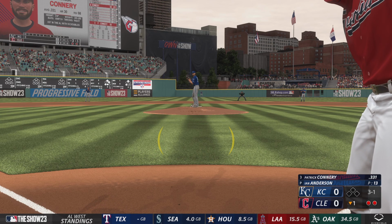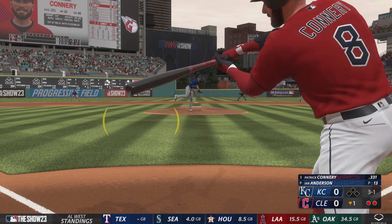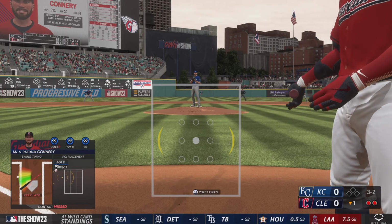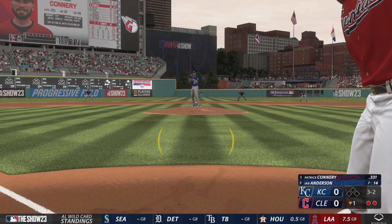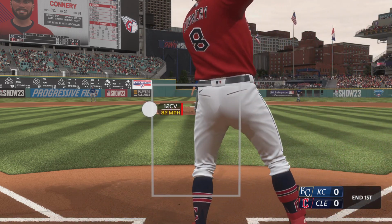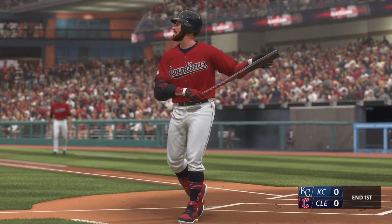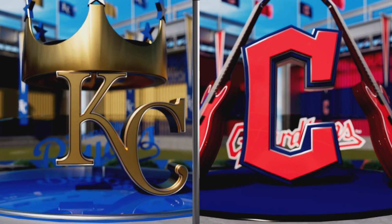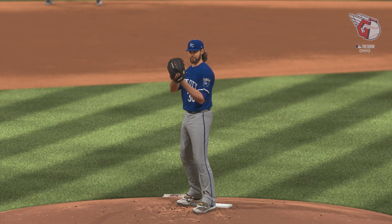2 down, nobody on. Swings through that one for strike 2. Everyone can have a little chuckle there. He's had such a great season. Rarely ever do you see that kind of swing. And down on strikes. And good work there as he gets a 1-2-3. Guardians fail to score. We've played an inning, no score.